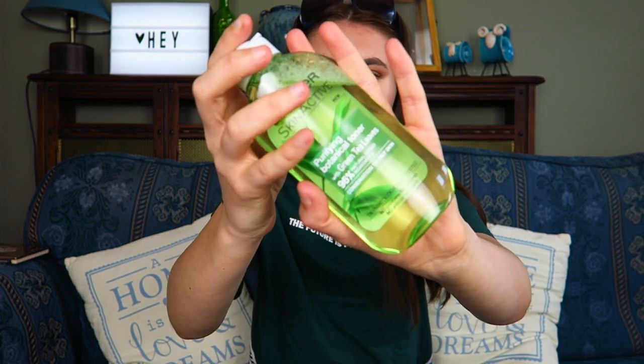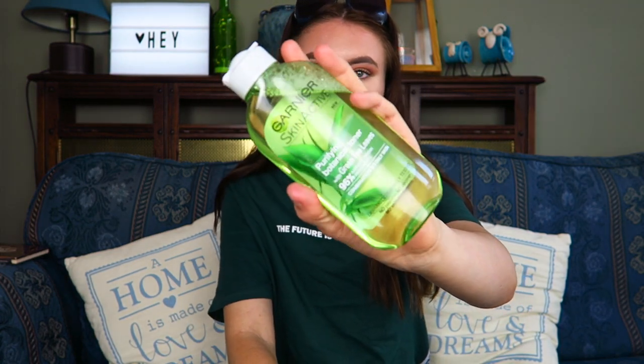And then the thing that I bought with that, as part of that range, is the Purifying Botanical Toner with Green Tea Leaves. Again, this is for combination to oily skin. This is what it looks like here. I just love the colour of these bottles, don't you?